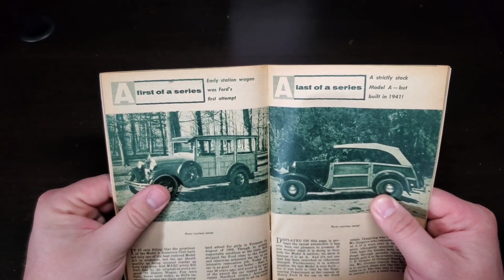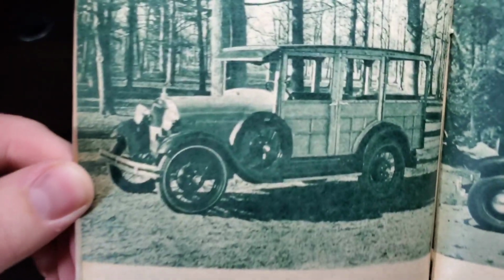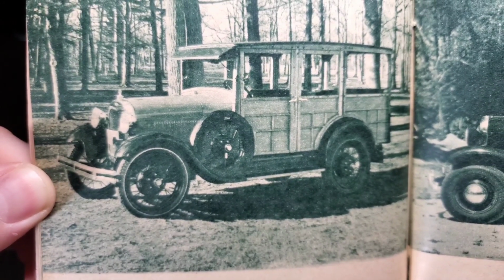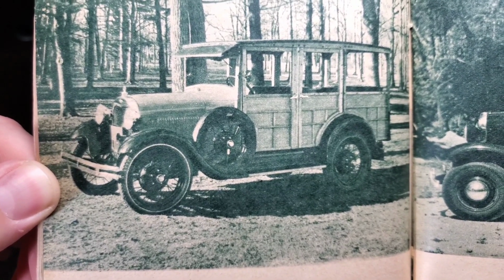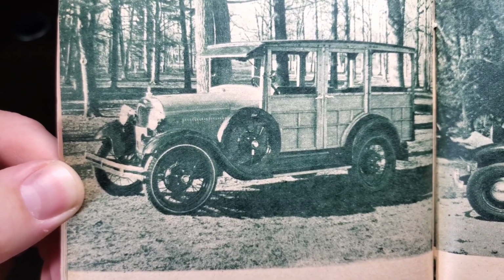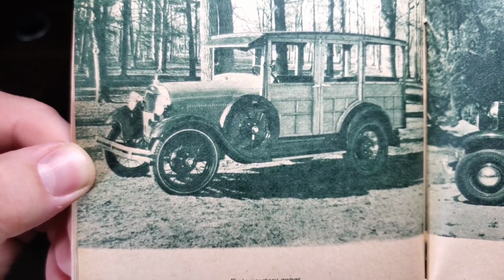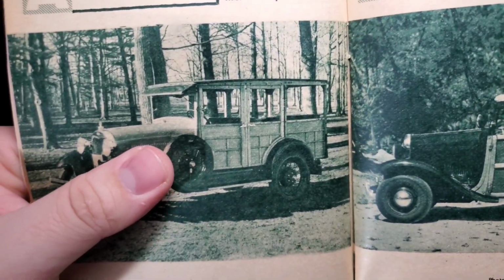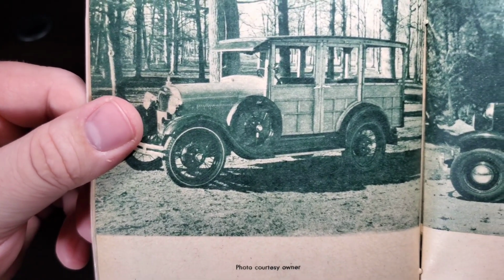Early station wagon was Ford's first attempt, first of a series, otherwise known as the Woody. President of the Model A Restorers Club, Bill Hall, has an original in every respect 29 station wagon. Few were built, fewer exist today, so Bill's immaculate wagon can claim equal recognition on those two important counts. Brought up from the New England School for Girls in Vermont in August of '56.